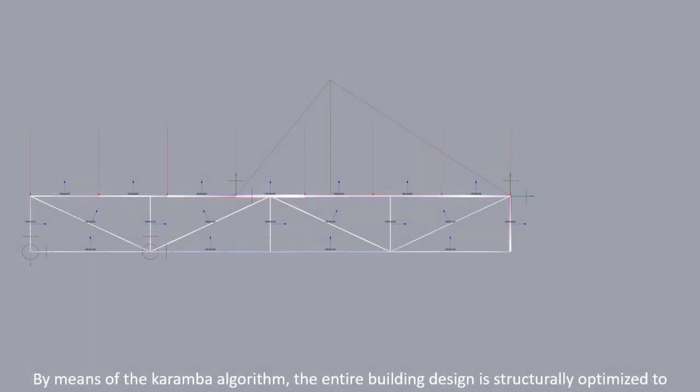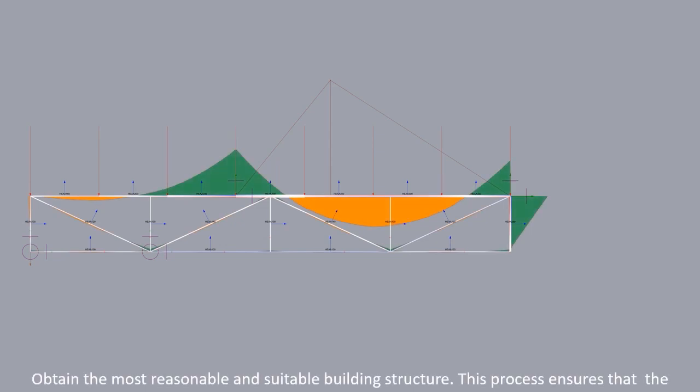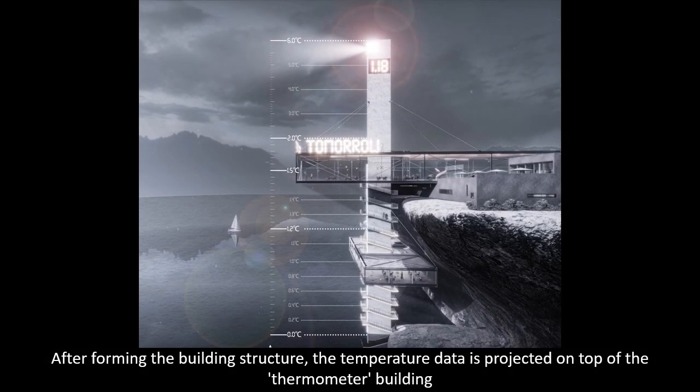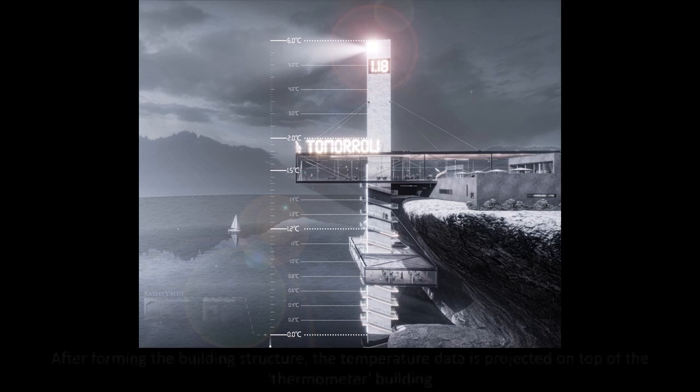By means of the Karamba algorithm, the entire building design is structurally optimized to obtain the most reasonable and suitable building structure. This process ensures that the building design achieves the optimal balance between aesthetics and functionality. After forming the building structure, the temperature data is projected on top of the thermometer building.